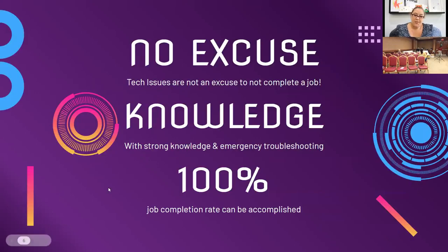So we are going to go over a little bit of basic tech knowledge that you kind of need to know to be in this industry. But it kills me when I hear of operators who will literally have a tech issue and then shut down their event and refund. Honestly, there is no excuse. Tech issues are not an excuse not to complete a job.